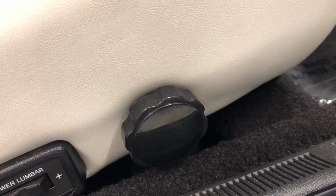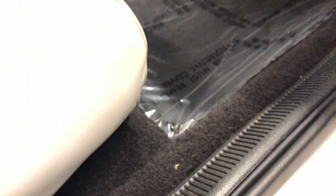Let's look at these controls down here in the carpet. Power seats, lumbar control. Focus there, camera. There we go, good. And you can see how nice this carpet is. We've got plastic down on it to protect it, obviously, to keep dirt from getting in it. Here's the inside of the passenger side door.